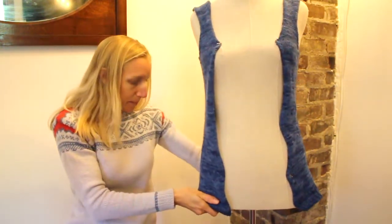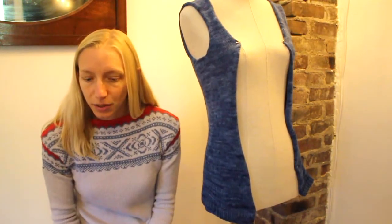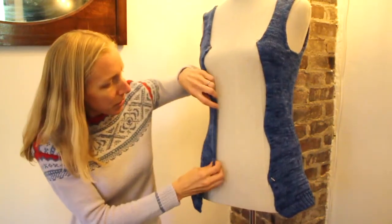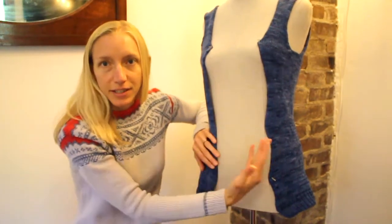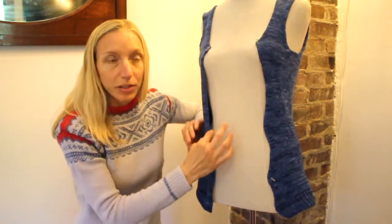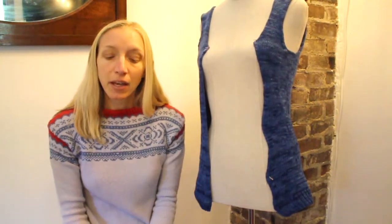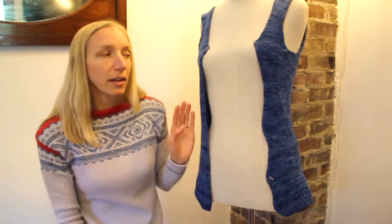Now in the pattern, she calls for about a 4-inch band here that is actually 7 inches, and you fold it back over so that it ends up being a shawl collar. You saw it kind of falls down the front. And while I like that, and that's initially what drew me to the pattern, this kind of open front, pretty simple, nice cardigan, after I've knit up the shell, I'm actually going to modify it quite a bit.